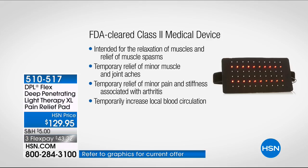FDA cleared. As a matter of fact, I want to read you the words. These are not my words. These are not the words from HSN. These are the words from the FDA, and they are tough, and they should be, because that's what protects all of us. But listen to these words from the FDA. Intended for the relaxation of muscles and relief of muscle spasms, temporary relief of minor muscle and joint aches, pains, and stiffness, temporary relief of minor pain and stiffness associated with arthritis, and temporarily increases local blood circulation.